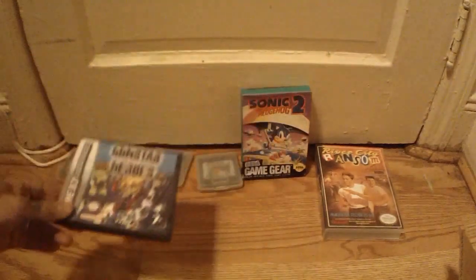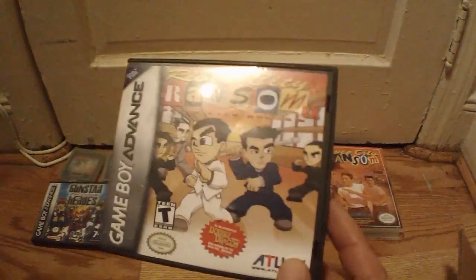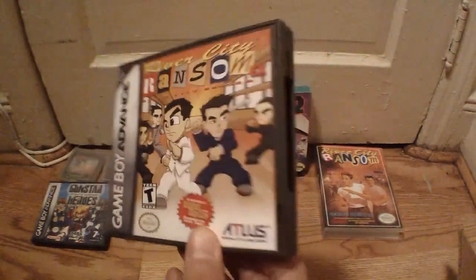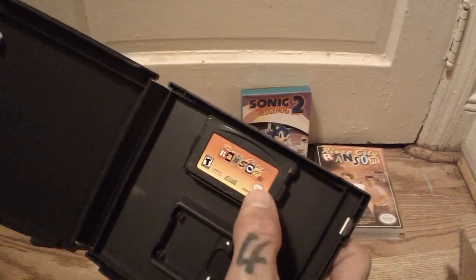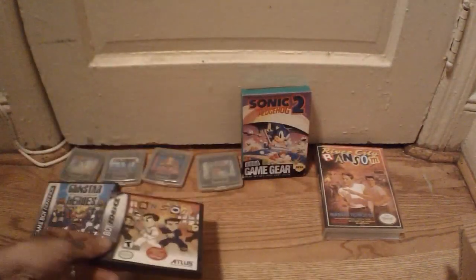I made the covers for these, just to make them a little more presentable. And, sticking with the River City Ransom theme, I found River City Ransom EX. Now, it's basically the same port with a couple little different things for the GBA, and it's really cool. I believe I paid $7.99 at the time, and so it was $3.50, so that was really, really cool.